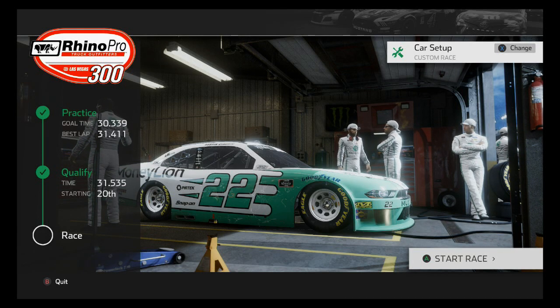It is me, Jam Sankith, and obviously, like I say, we're here at Las Vegas for another race on NASCAR Heat 4, and this time with the NASCAR Xfinity Series with the absolutely beautiful Money Lion number 22 Ford Mustang for Austin Cindric's Penske car for the Xfinity Series.